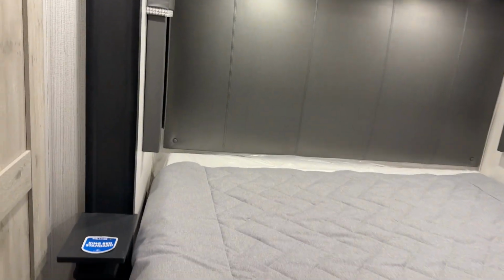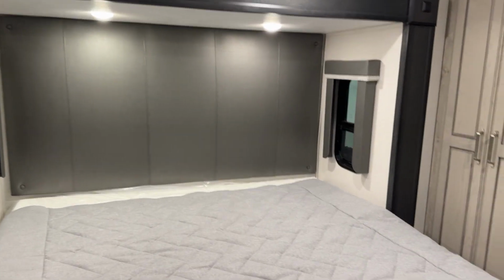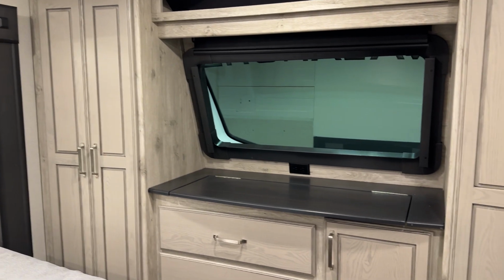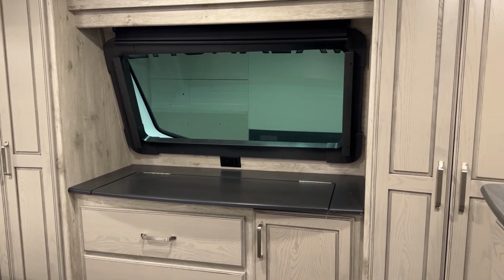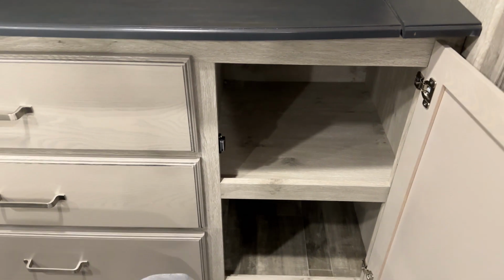Very nice. East-west bed slide. Only downside to this particular fifth wheel I'm not loving is the vents in the floor. I like how they did the front cap, that's really nice, actually. So you got some extra storage there. I've not seen this particular design before, so lots of storage.